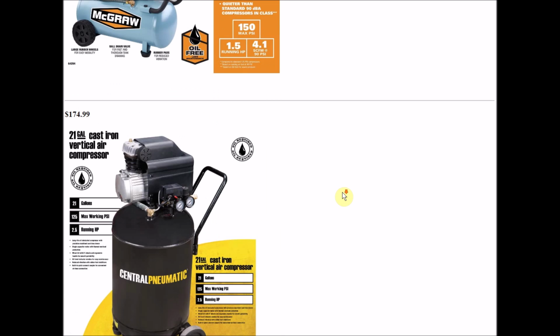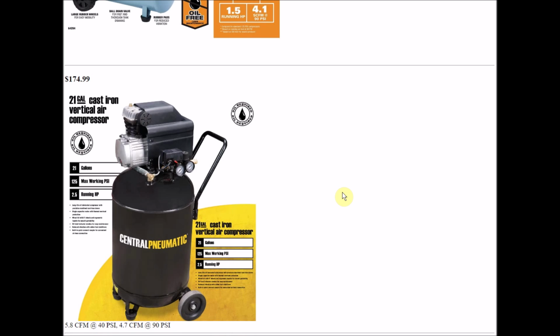So now let's take a look at the Central Pneumatic. This is the old standby that Harbor Freight has had around for years and years. You can see it is $174.99. However, we regularly have coupons for this item also.